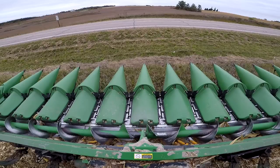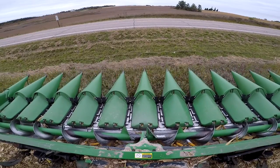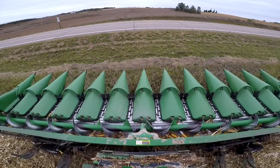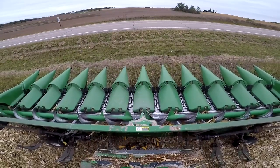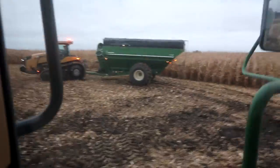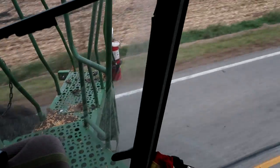All right, we ran back to the field. We're gonna unhook the header here, get everything ready, take it home. Dad's scraping the mud off the road now. We're ready to get out of here. Sorry about the mud. I'm sorry about the mud.